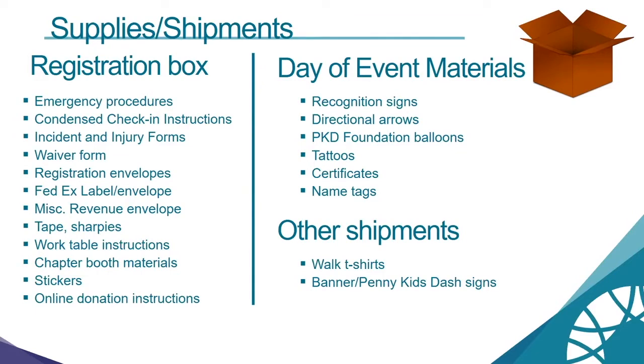You'll have stickers, donation instructions, so you don't have to print out this whole PowerPoint. There'll be some condensed instructions for your volunteers so that they can know what to do at a glance. You'll receive your event day materials, what you've ordered from the form from one of our vendors. Those include your directional arrows, tattoos, certificates, name tags, balloons, etc. And then other shipments that you'll receive are your Walk t-shirts and your Walk banner and a Penny Kids Dash sign, should you have ordered that.